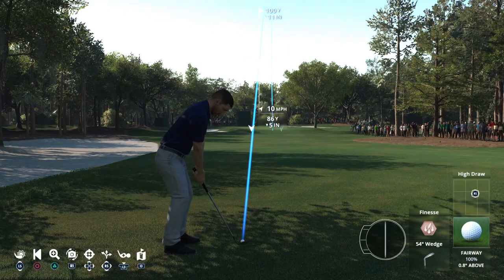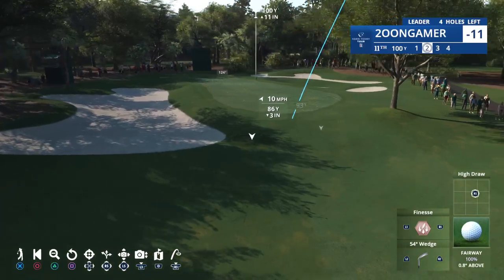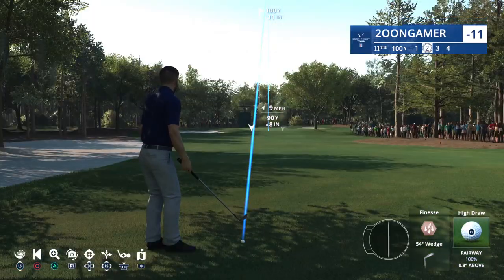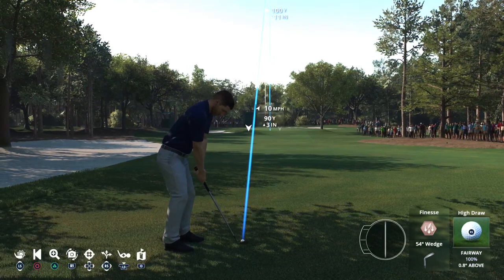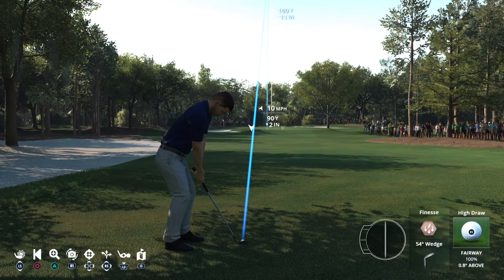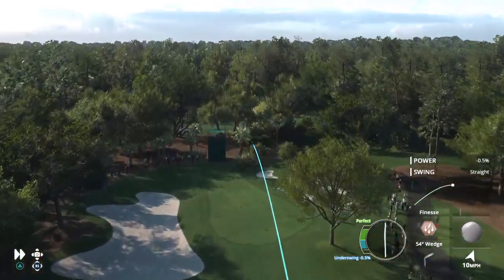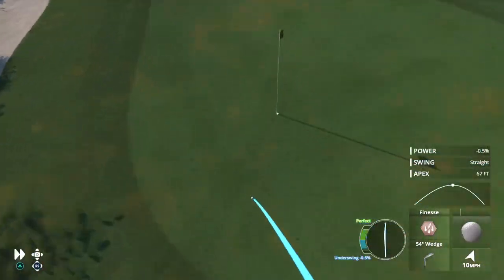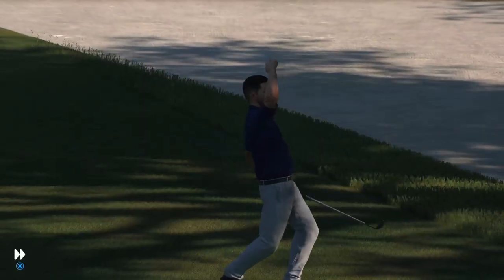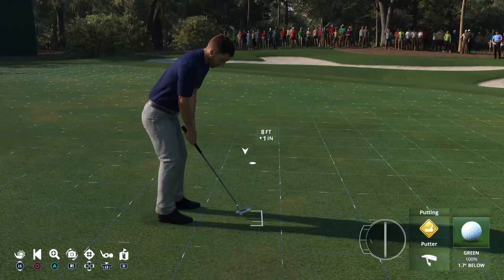Yeah, let's draw this one in a bit. Above my feet, so we'll go right a bit. Stuck the follow through right there. This could be really good. Perfect. Exactly where I wanted it. That looks like what, six, seven feet in there. But that is an excellent approach shot.